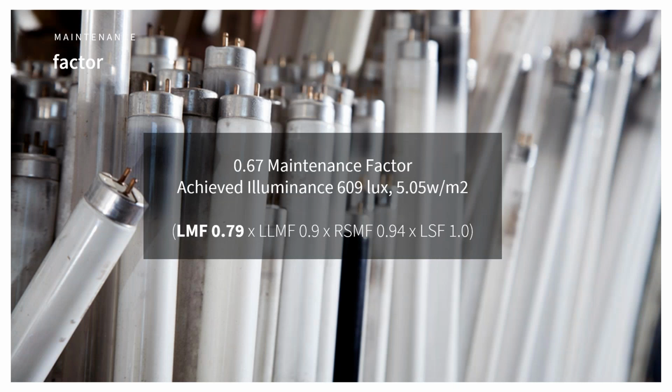In this case, giving us a maintenance factor of 0.67, and that would, of course, push the initial illuminance upwards to 609 lux here and increase the installed load to 5.05 watts per meter squared. But also, it would likely give us a more honest appraisal of the performance of the scheme over time. And as is commonly the case with the maintenance factor calculation, the luminaire maintenance factor in particular is impacting the calculation, contributing to the over-design and excess energy use.